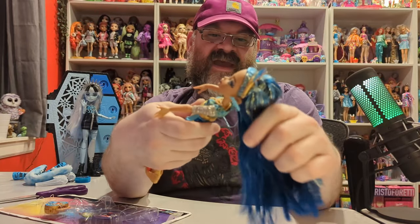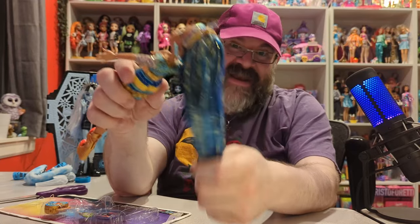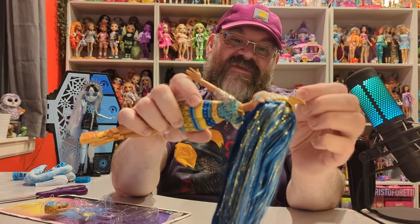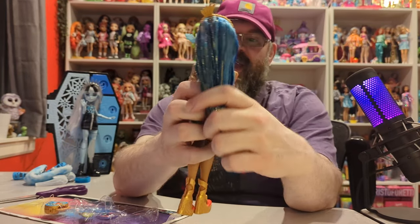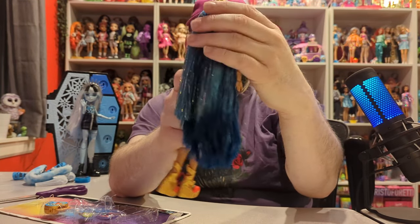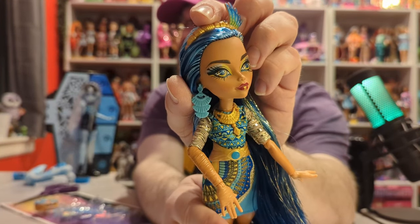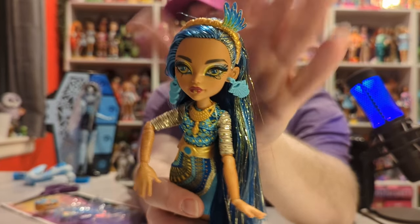And let me feel this hair. Oh, yeah. This is definitely Saran. It is soft. Oh, it feels really nice. Now, she does have a few broken flyaway hairs. But look at the face on her. She's absolutely gorgeous. The screening on this one is really nice.